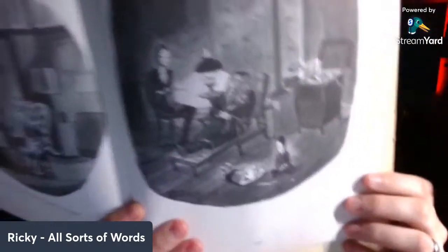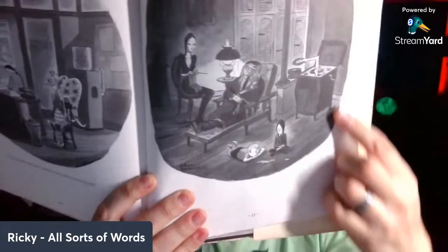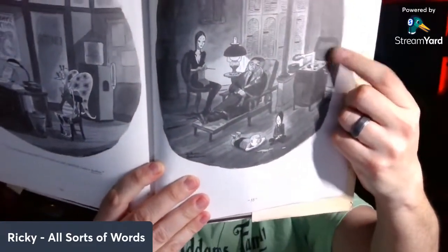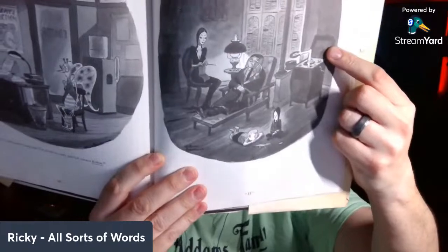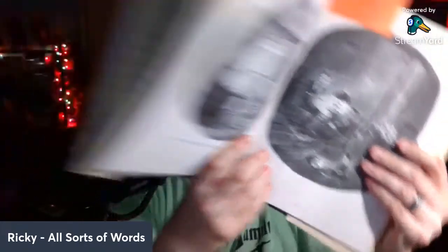Oh, good. Because then I want it. But this is the significant reason for this book. We have the family just kind of sitting around doing their own thing, right? But if you look on the record player, they're using human hands to do the records. The disembodied hands. That little hand, though, is supposed to be the first appearance of the Thing.